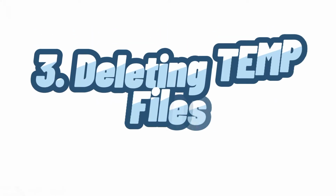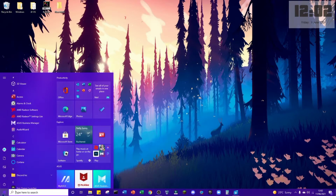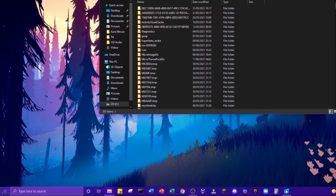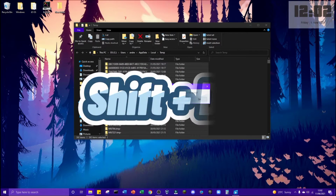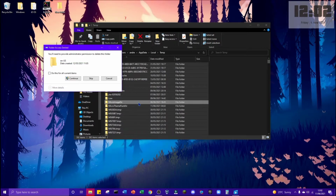3. Deleting temp files. The temp files are basically temporary files that you don't need. To delete them, you need to search in the search bar temp. Click Enter. And then press Ctrl+A, and press Shift+Delete. Click on Yes, and you successfully removed all of the temporary files.